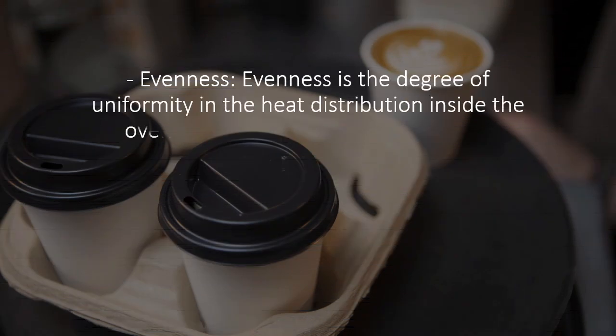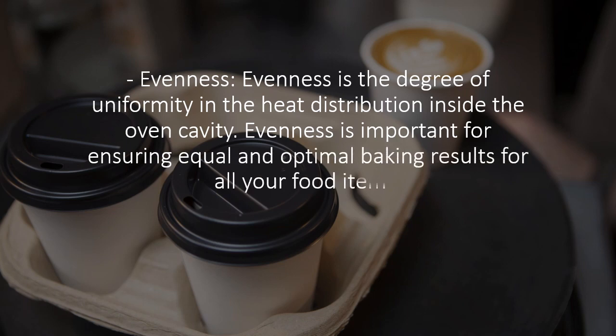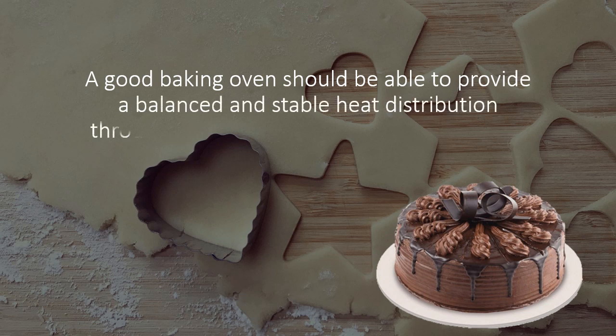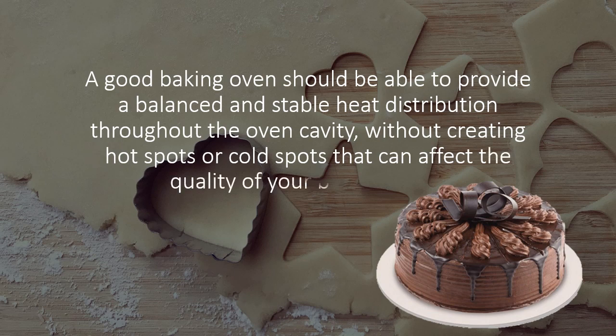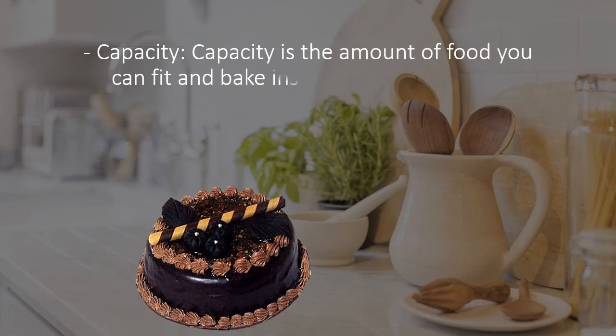Evenness. Evenness is the degree of uniformity in the heat distribution inside the oven cavity. Evenness is important for ensuring equal and optimal baking results for all your food items. A good baking oven should be able to provide a balanced and stable heat distribution throughout the oven cavity, without creating hot spots or cold spots that can affect the quality of your baked goods.